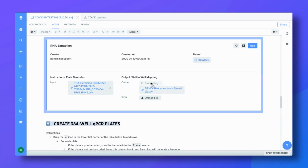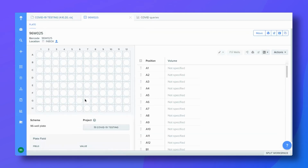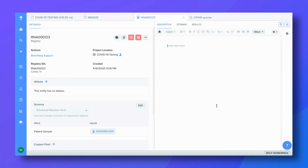When I click Process, Benchling will automatically parse this output file and create a map of the resultant 96-well plate, showing the location of all patient samples, their newly created extracted RNA samples, and these new RNA samples will also be connected back to the patient sample from which they were derived.